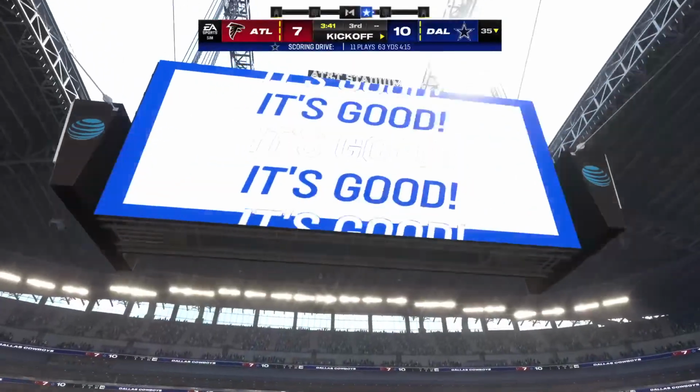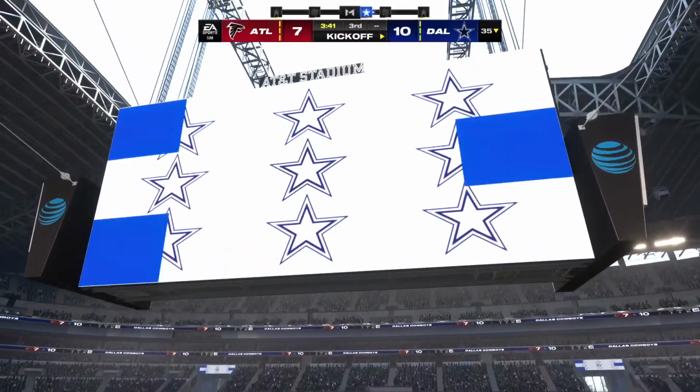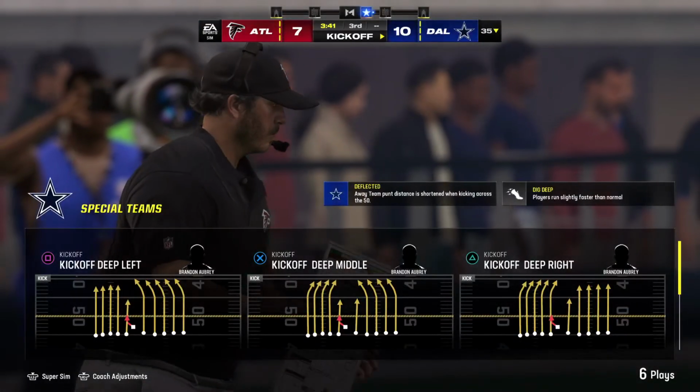Now the extra point up and good by Aubrey. And the lead is now 10-7.